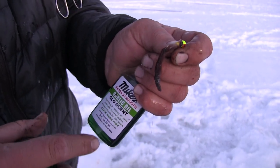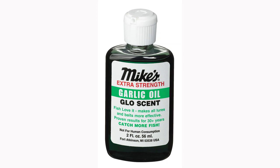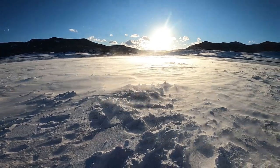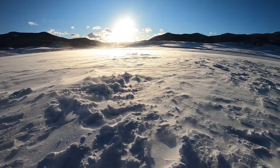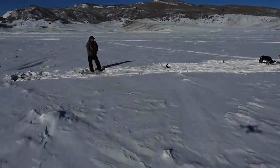They also are very big on Atlas Mike's Glow Garlic scent. We had an entire box of scents for them to try. They wouldn't even let us use that one. They loved it so much. It became a garlic game for them. And it probably will for you.